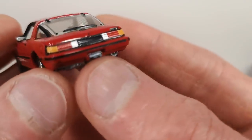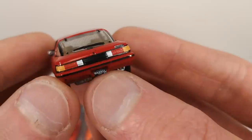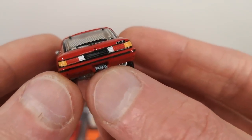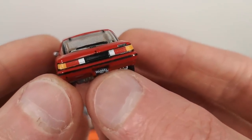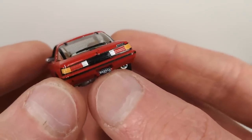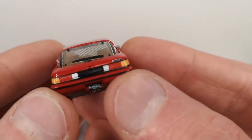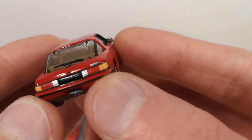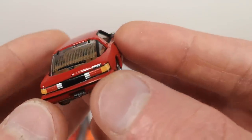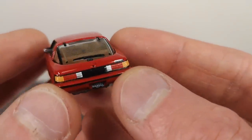Got a license plate that says Wankel. Rotary, our English-speaking friends say, but as Europeans we say Wankel engine, the type of engine, the rotor, and the rotary engine.